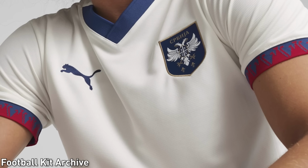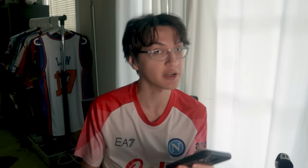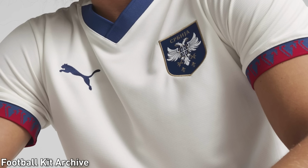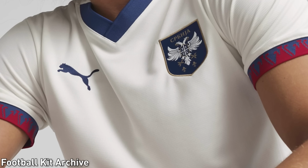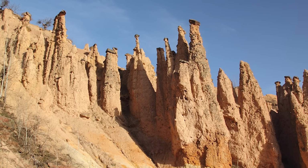Serbia's away kit at least has a little inspiration to it. I know it's white, I'm probably not going to grade it that high, but at least there's something to talk about here. Apparently the blue and red design on the cuffs is based off of the landscape of Đavolja Varoš, which is Devil's Town in English, which is basically in southern Serbia.